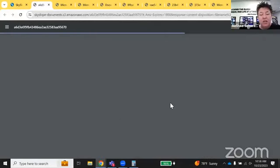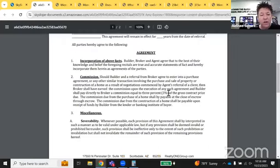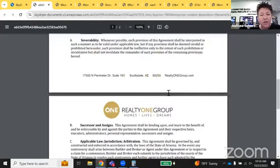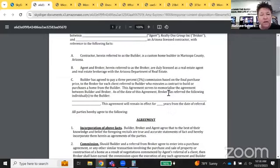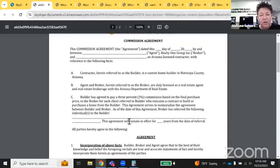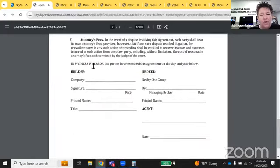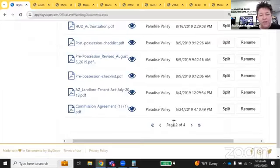This is the commission amendment. I think this one is a commission agreement. I don't actually know what this is for. Well, the names sound redundant, but they're different forms. So I'm going to go through and try to change some of these names, because this is a commission agreement with a builder, so that you can verify that you are to be paid a certain amount, if they don't have a very clear definition.